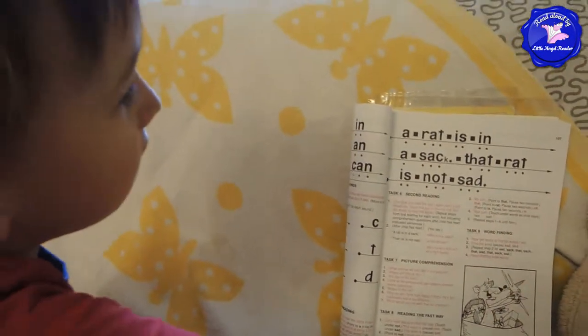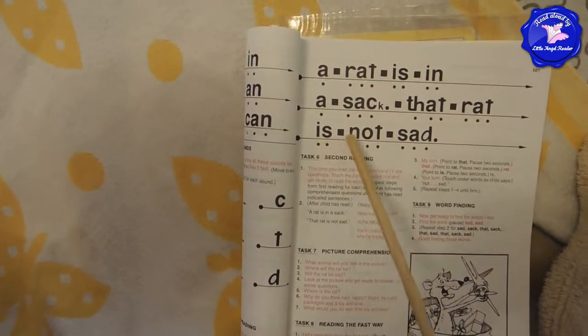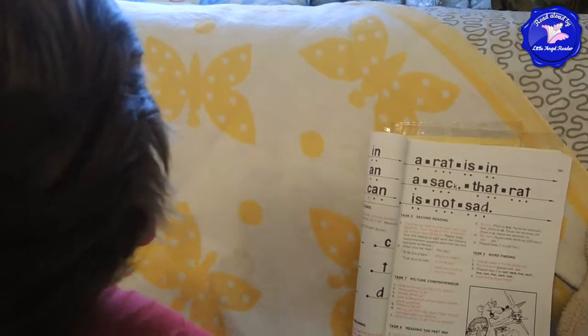That rat is not sad. Well done. We read the story the fast way. Let's read again. When I come to this word, you say not sad. Okay, my turn. That rat is not sad. Well done, Max.